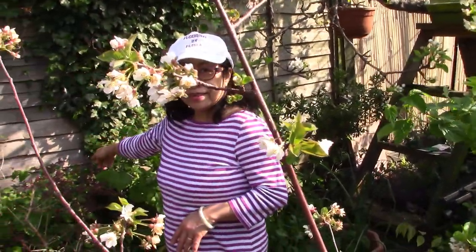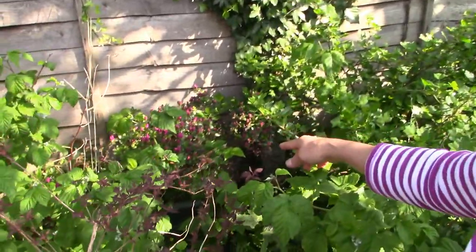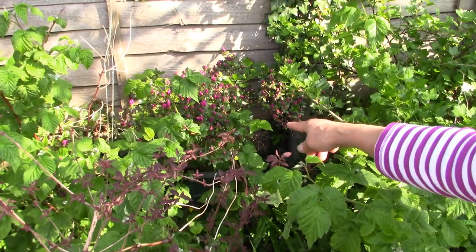And I got flowers in there. This azalea is growing in there, flowering, blooming there, blooming flower.